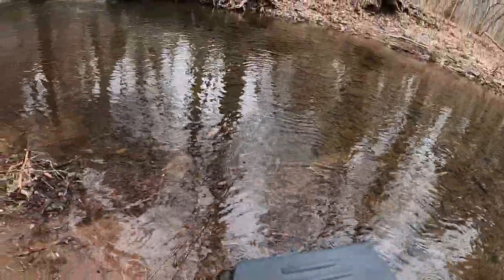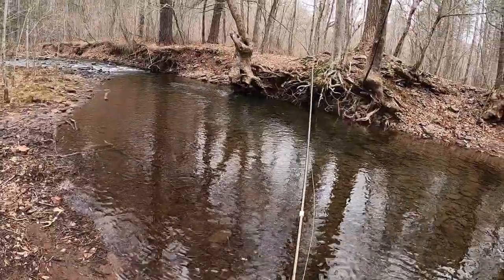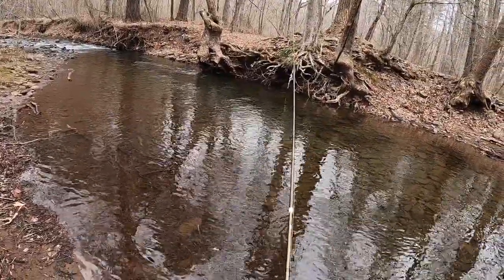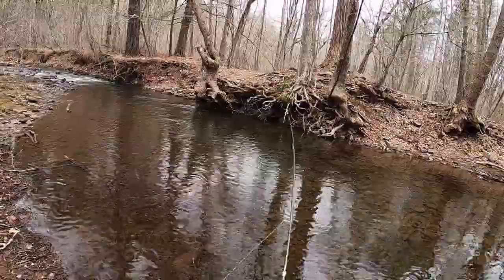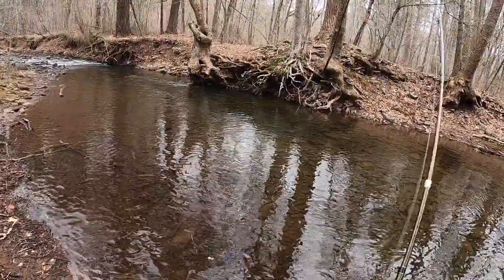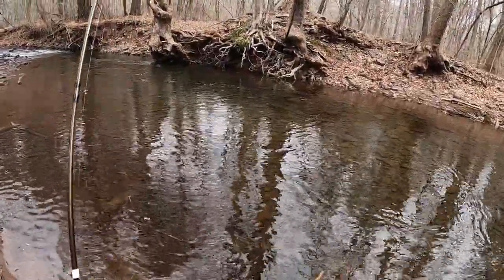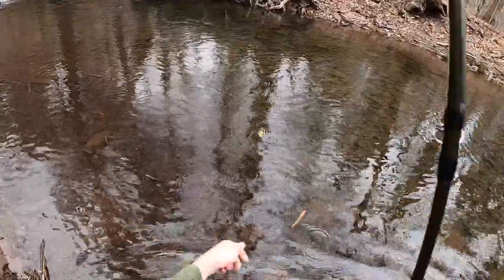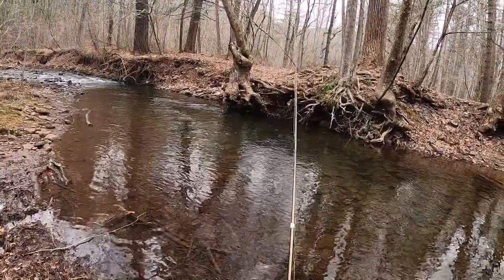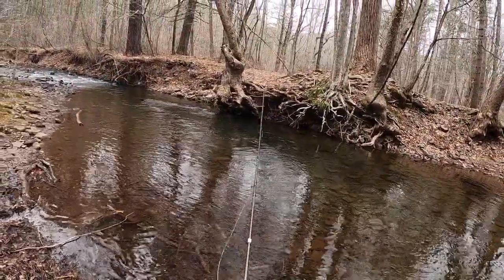Little guy. Staying low and using a long Euro leader that's really light, I'm able to be really stealthy, and as long as you don't spook these fish, a lot of times they'll eat. I'm really hoping one will come up and eat the dry. I have a Mr. Rapidan size 14 parachute as the dry, and a little thread Frenchie with a metallic pink bead. That's my dropper, so that's what this little guy ate. Just because fish aren't rising doesn't mean they won't come to the surface, especially these mountain stream brook trout. They're very opportunistic.